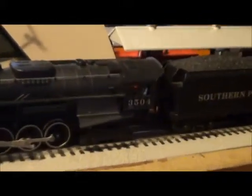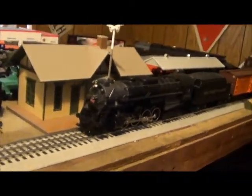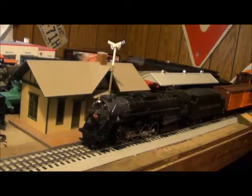And of course you can't forget the little guy right there in the cab. There's another one on the other side. It does smoke, not very well, but it does smoke, so let's fire it up and see what you guys think.